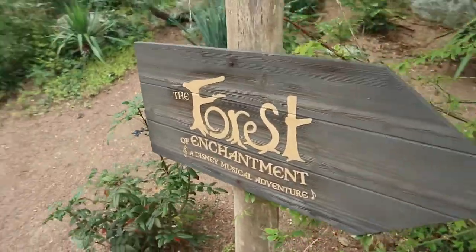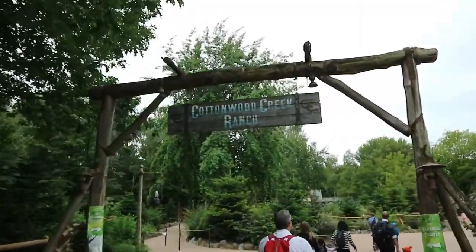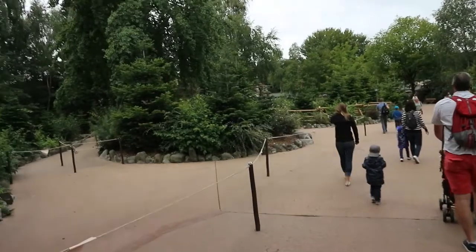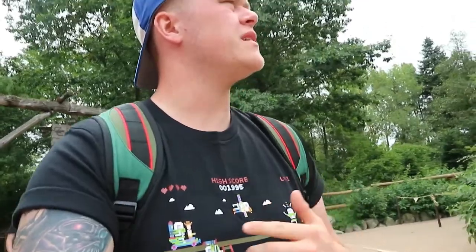And then when we get back, we're gonna go and do this: The Forest of Enchantment, a Disney musical adventure. It looks awesome. As far as we can tell, it's got Tarzan and all different jungle stuff, and they do a huge musical, and I'm really excited for that. So we're now going into Cottonwood Creek Ranch, whatever that is. Super excited for that. We'll find the Enchanted Forest through there, and I think the train is over here. We'll let you know when we know where we're going. So yeah, we'll see you in a minute, guys.